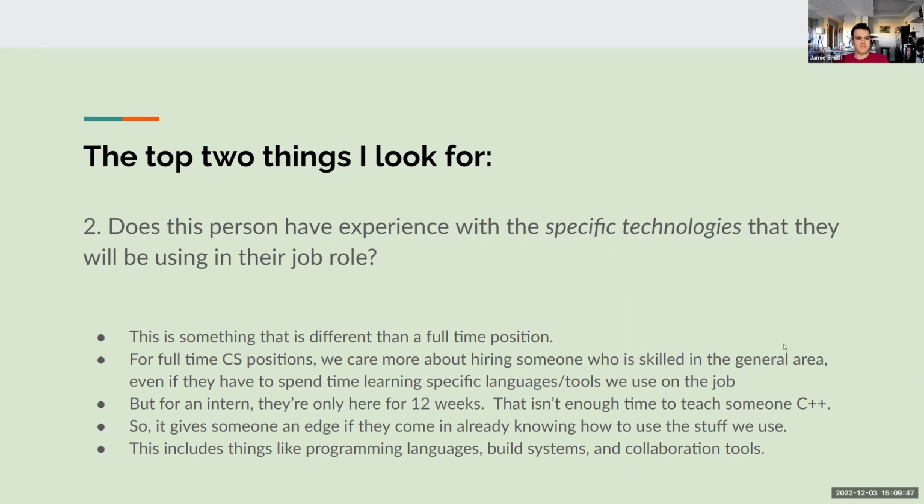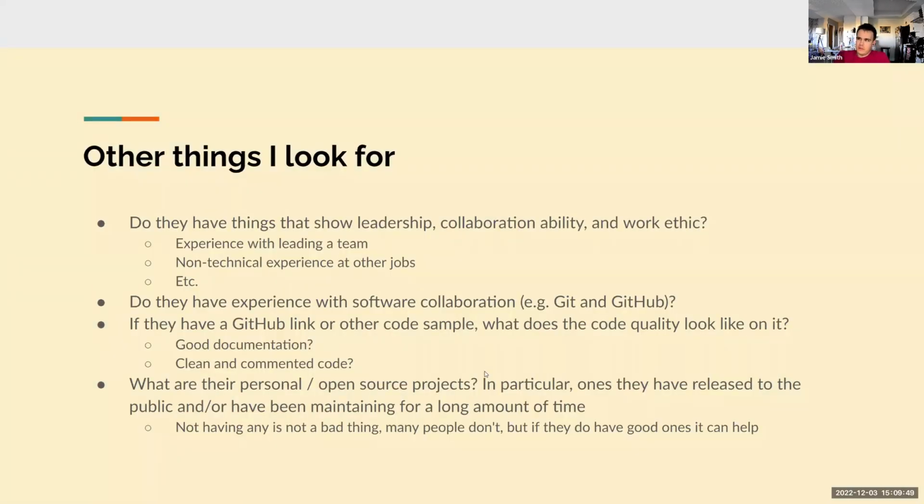So other things that I'll look for on a resume: is there something that talks about leadership, collaboration ability, work ethic? This would be like experience with leading a team, having some non-technical experience at other jobs, that sort of thing. Also, do they have experience with software collaboration? Some people may not have this experience, some people do and don't put it on their resume. And this is something that we really look for.